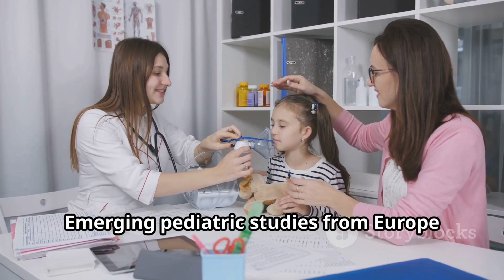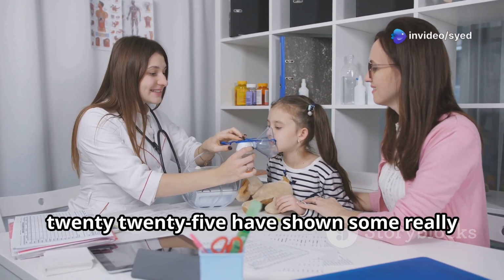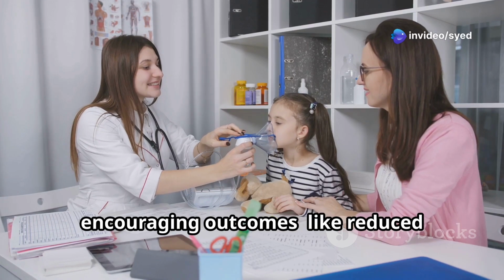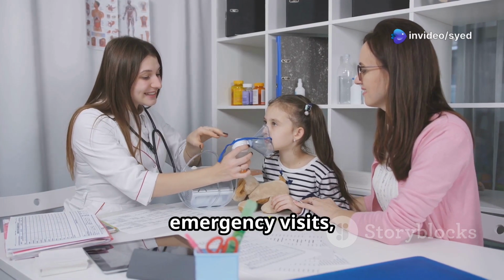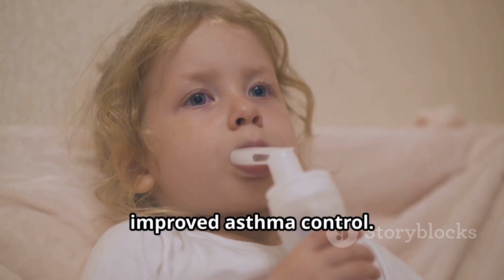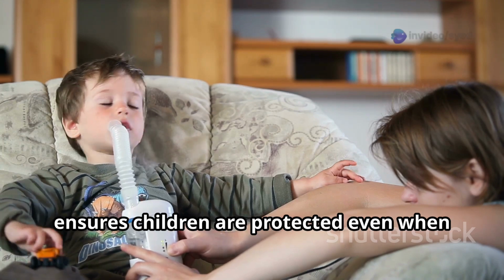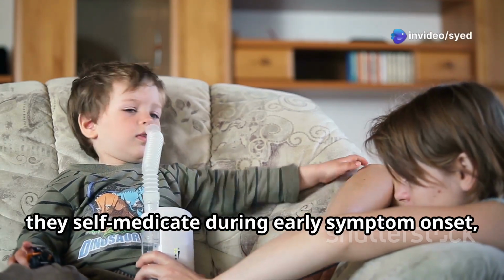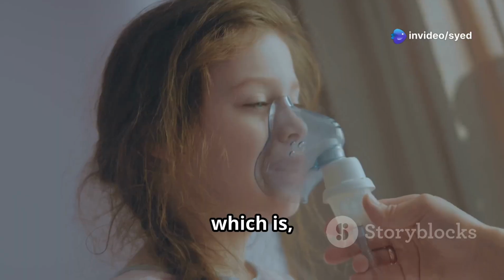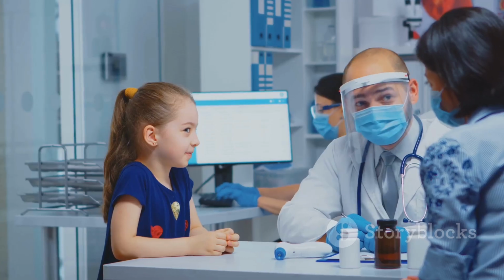Emerging pediatric studies from Europe and Australia in 2024 and 2025 have shown some really encouraging outcomes, like reduced emergency visits, lower cumulative steroid use, and improved asthma control. One key real-world advantage is that MART ensures children are protected even when they self-medicate during early symptom onset, which is honestly often when the risk of exacerbation is highest.